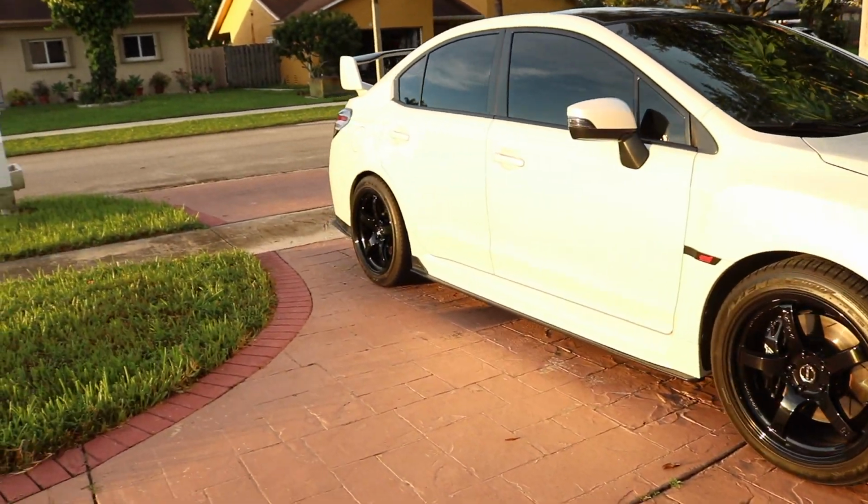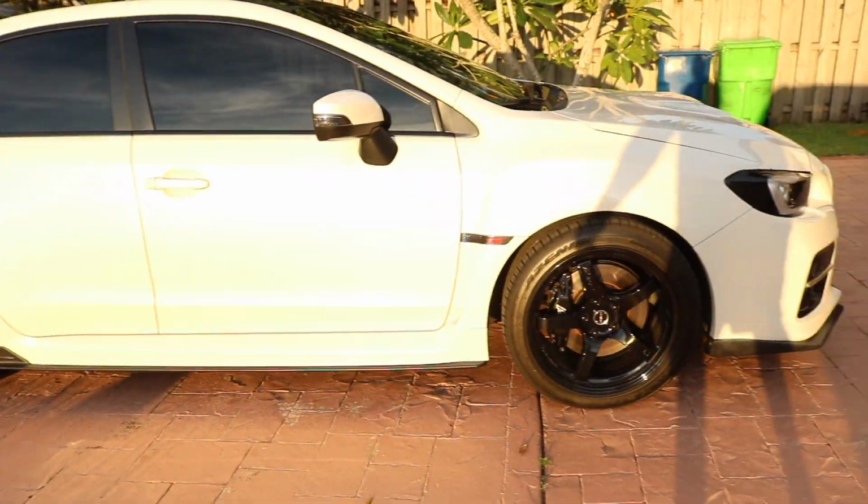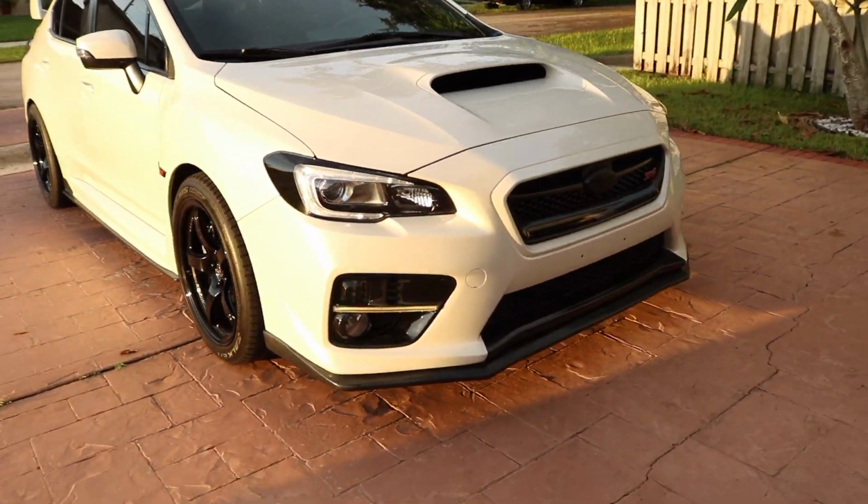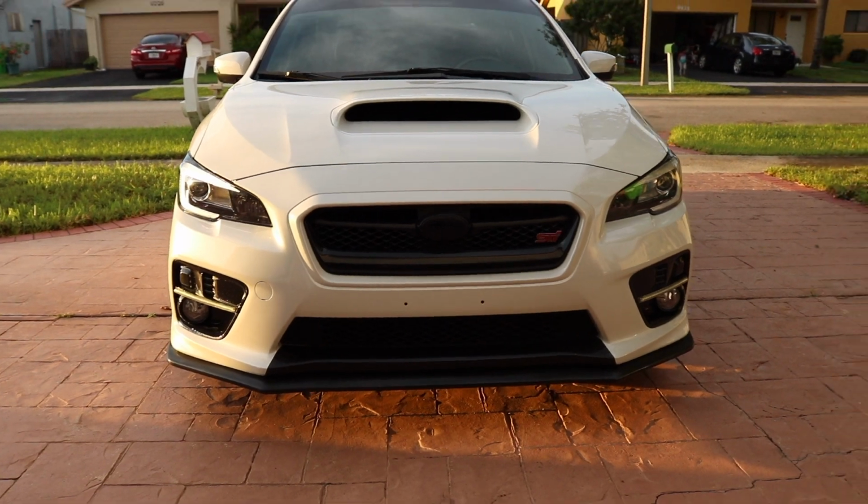Next on the list, I would say the whole lip, from the front lip, the side skirts, and the rear aprons, I believe they're called. It really makes your car look lowered. Like I said, I'm on stock height, and this makes the front look a lot more aggressive because it looks a bit lower.